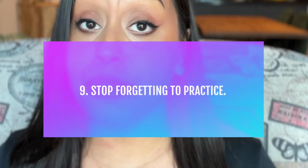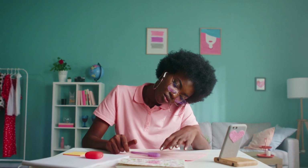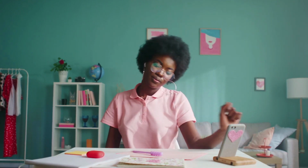The next thing that might be hurting your progress in English is not practicing what you have learned. So if you are someone who loves learning new words, new phrases, new concepts in English, that's awesome. Just make sure that you leave time to review and practice the things that you have learned. This is actually part of the learning process or the learning cycle. It's very important. So once you learn information one time, it's not enough to remember it.